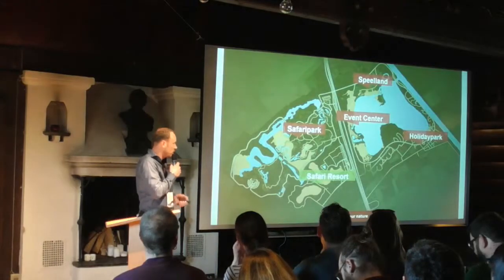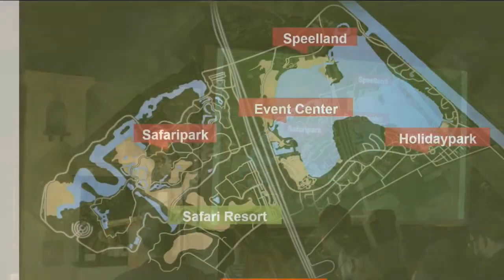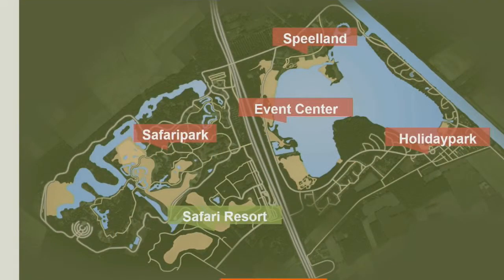So this is the starting point. This is our area, 450 hectares. Safari park, the resort, and the holiday park, another holiday park without animals. We have an event center for big events and a play area, like an attraction park, very small. So maybe now you know where I work, because a lot of people, unfortunately, didn't visit Beekse Bergen so far.